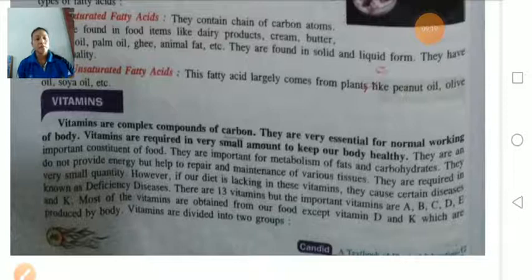Vitamins. Vitamins are complex compounds of carbon. We require vitamins in small quantity. Vitamins do not provide energy but help in the repair and maintenance of various tissues. However, if our diet is lacking in any vitamin, it causes certain diseases known as deficiency diseases.